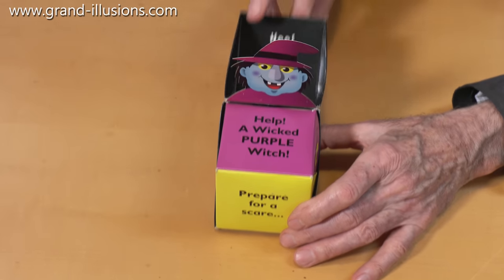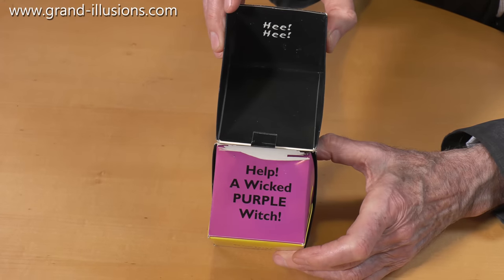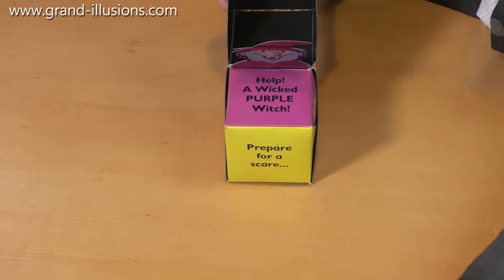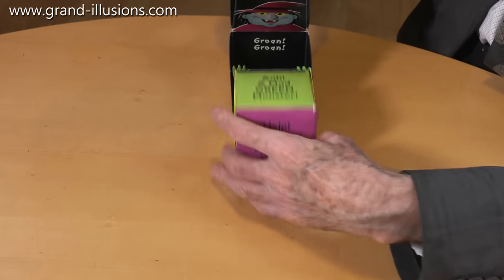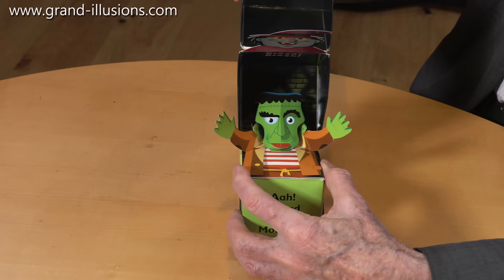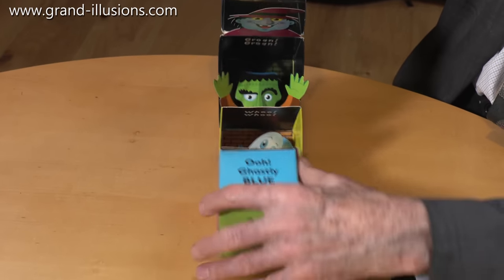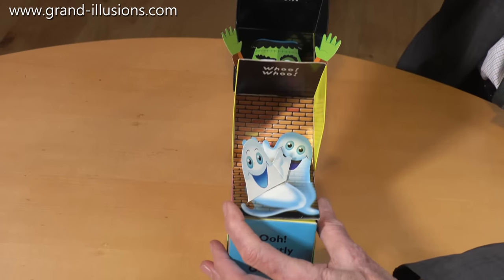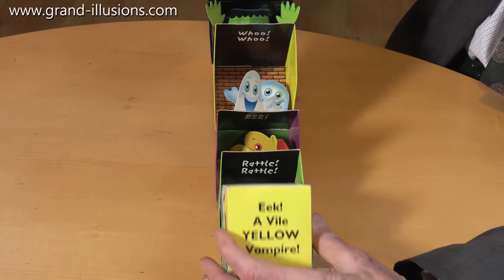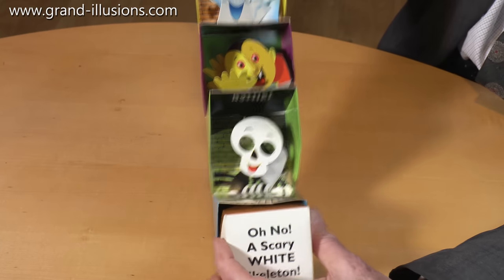So there we start with a witch at the first level, and there's a bit of message there to read. And then you just unroll it right across the table. So let's have a go. Here's the next stage. There's, whoa, a big spooky looking man, a green giant. And the next one, oh, there's typical ghosts. And the next one, what's that? Oh, a skeleton, look, a skeleton appearing now with bones and everything.